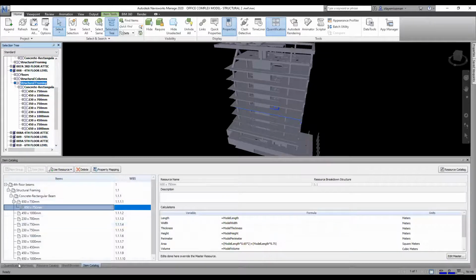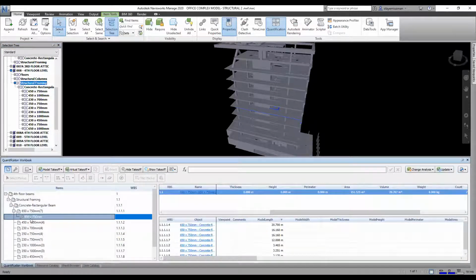That has been applied. Come to your quantifications. You can see this is 650 by 750 here. Come to the area here. For that particular beam, your area is about 151 square meters for the formwork. So you need to understand that when you see a spanner sign here, it is resources, and it depends on what you have applied.